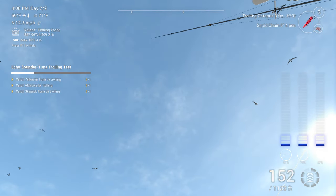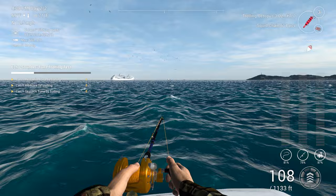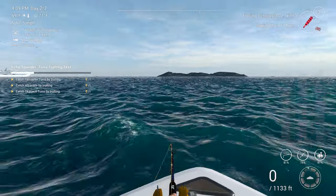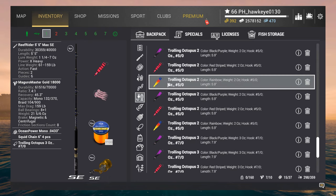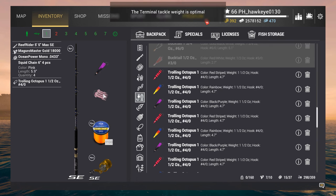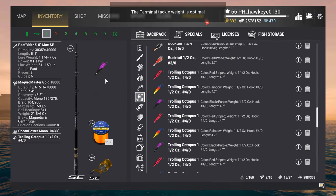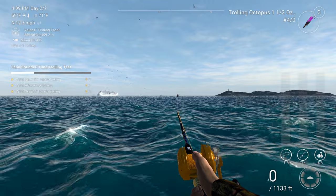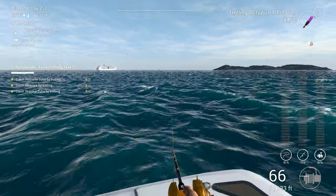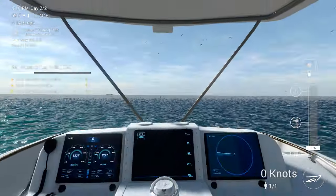Daggone it. I couldn't get the tension to raise up. Yeah, I'm catching some pretty big fish here, guys. I might just go ahead and size this down a little bit. Let's take these off. I'm gonna try the small one, and if that doesn't work, we'll try a plug. This is only a 4-aught. Now, I know there are skipjack tuna out here. I know, because I've caught them quite a few times.